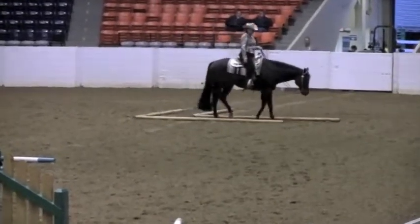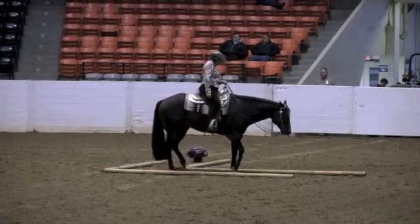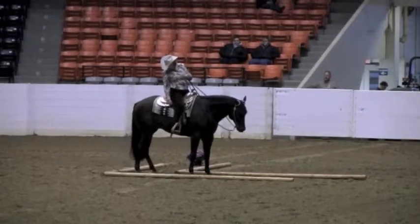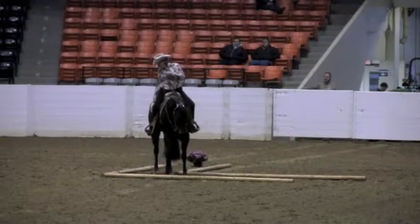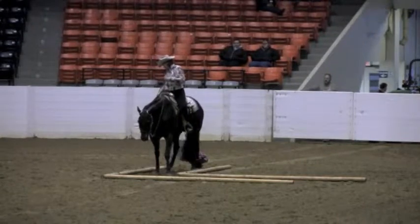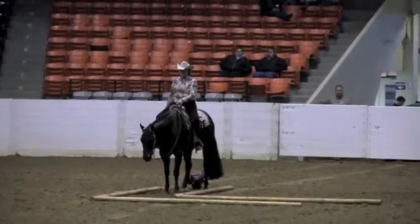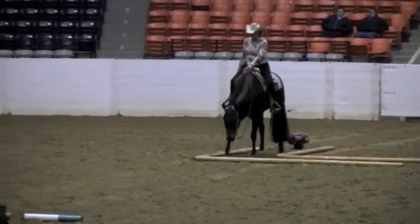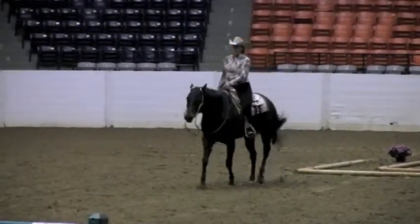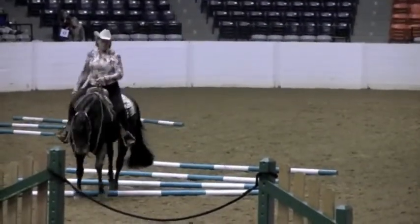The chute also earned a score of 0, for he gets around it cleanly, it just wasn't as good as it could be. The second lope overs also earned a score of 0, for while it was clean, this horse just really doesn't move out up front.